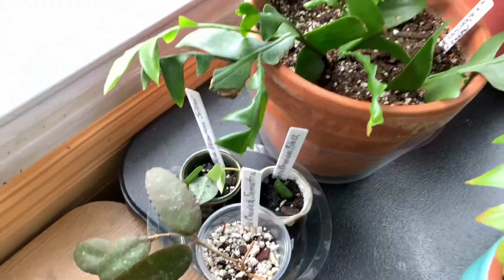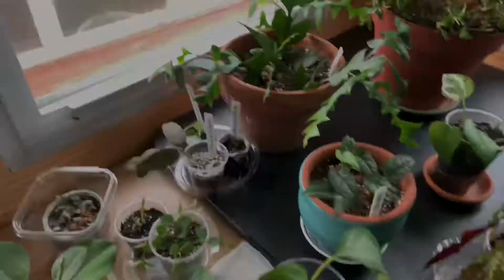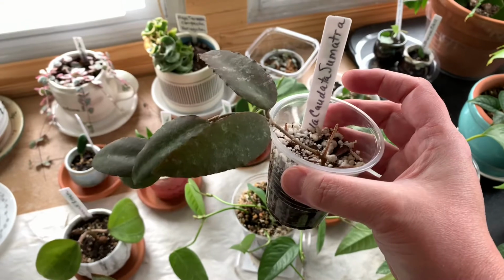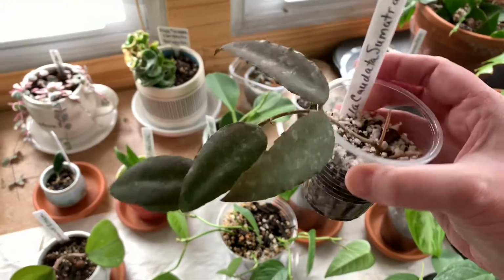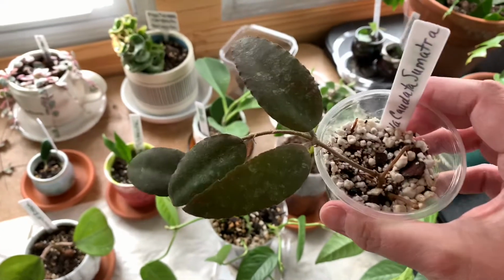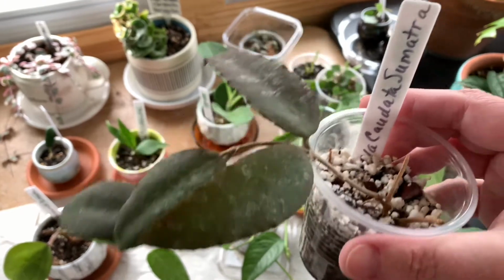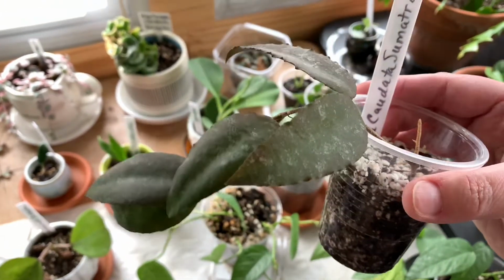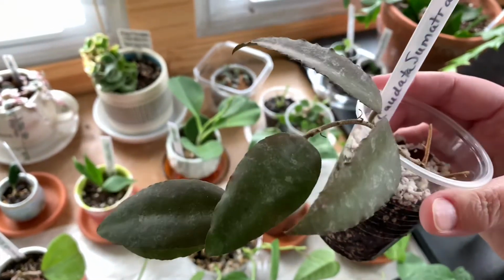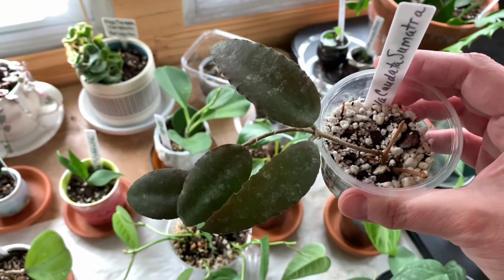And over here, let me see. Let me pull these ones out for you guys. Hang on one second. So the first one is this Hoya Kentiana Sumatra. This one I picked up online. So pretty. It's got the ruffling around the edges of the leaves. Gorgeous. And when it gets a bit sun stressed, it gets a little bit more of a red color to the leaves, which is super beautiful. So this one is the Hoya Kentiana Sumatra.